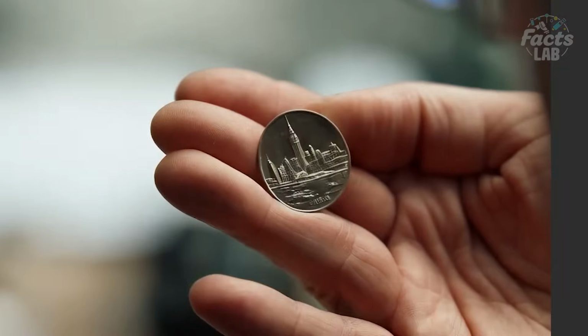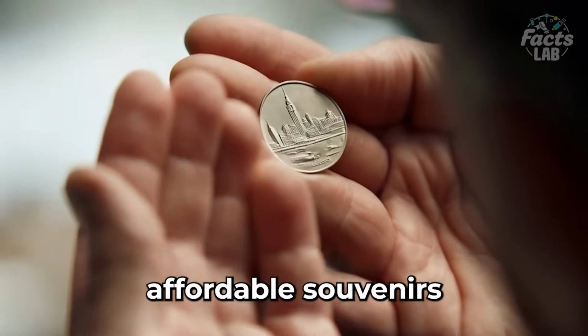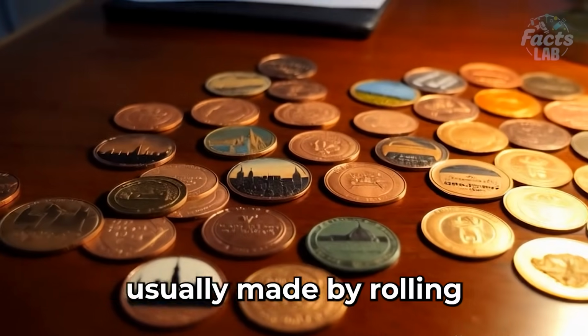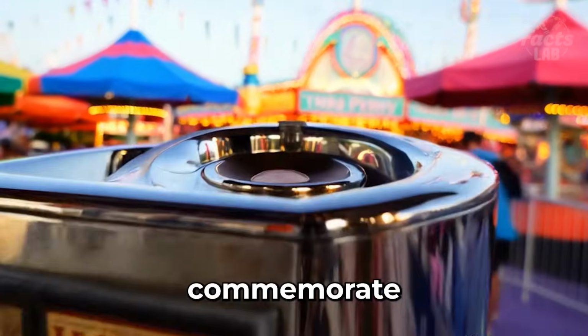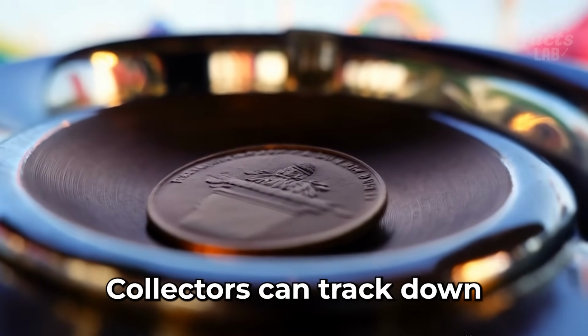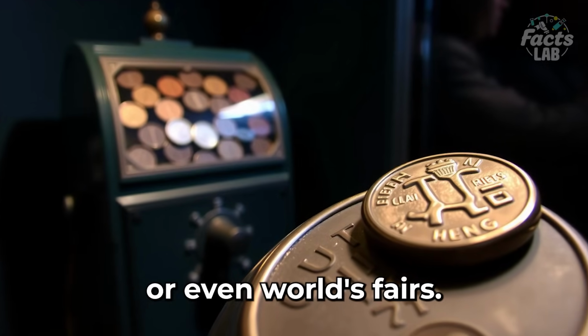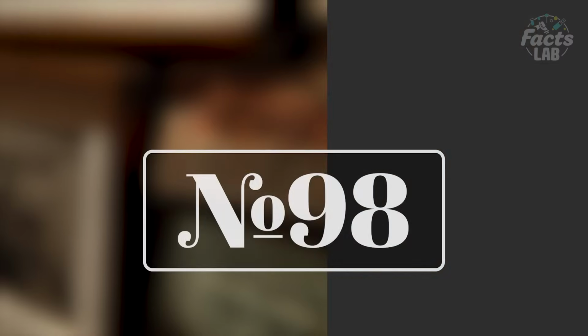97th. Pressed pennies. Pressed pennies are small, affordable souvenirs that have become surprisingly collectible. Usually made by rolling a coin through a machine with a design pressed into it, these pennies often commemorate tourist attractions or special events. Collectors can track down rare ones from theme parks, national landmarks, or even World's Fairs, creating a mini history book through their coin collection.